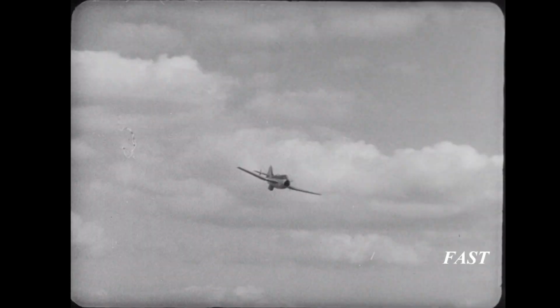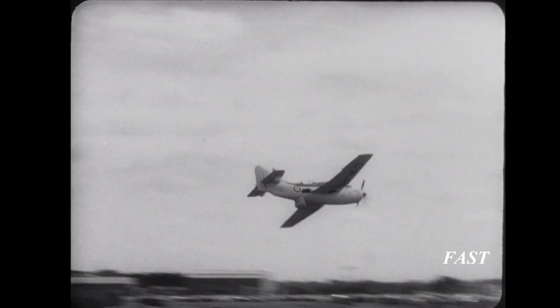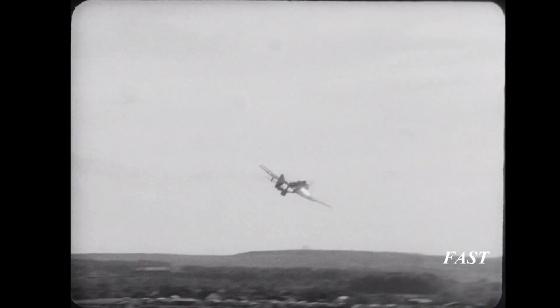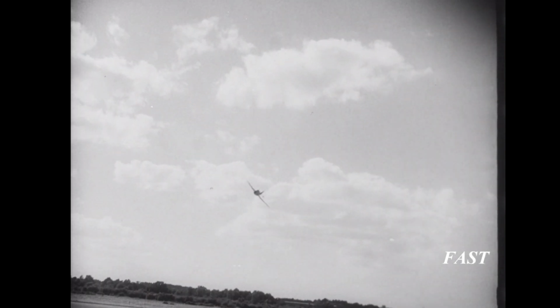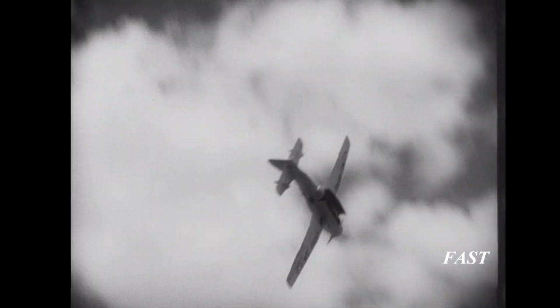Fairey Gannet is in super priority production as the standard naval anti-submarine aircraft. Very complete radar equipment is carried, some in a retractable cupola under the fuselage. Half of the Armstrong Siddeley double mamba turboprop can be shut down for cruising economy.